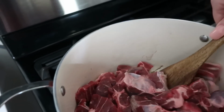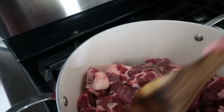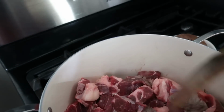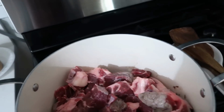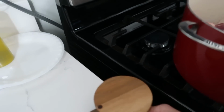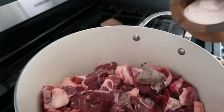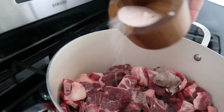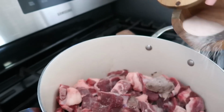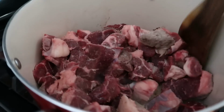So we're just going to flip this around to make sure nothing's burning on the bottom and everything has a nice little coat, right? We're going to go in with our pink Himalayan salt and give it a nice little coat here, season to taste, and make sure we get all that meat cooked up. It's going to help release some flavor.